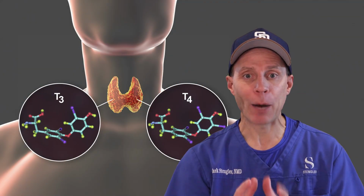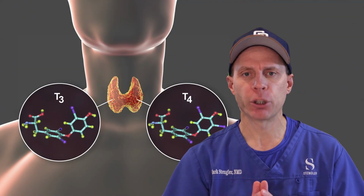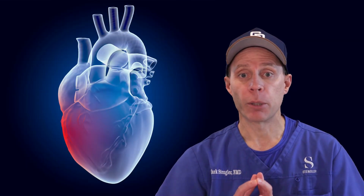Hey everybody, your thyroid gland is so important. It produces thyroid hormones that essentially every cell in your body uses. That includes your brain cells, your skin cells, cells in your digestive system, it includes your heart, the components of your cells that produce energy. Very, very important that you have the right amount of thyroid hormones.